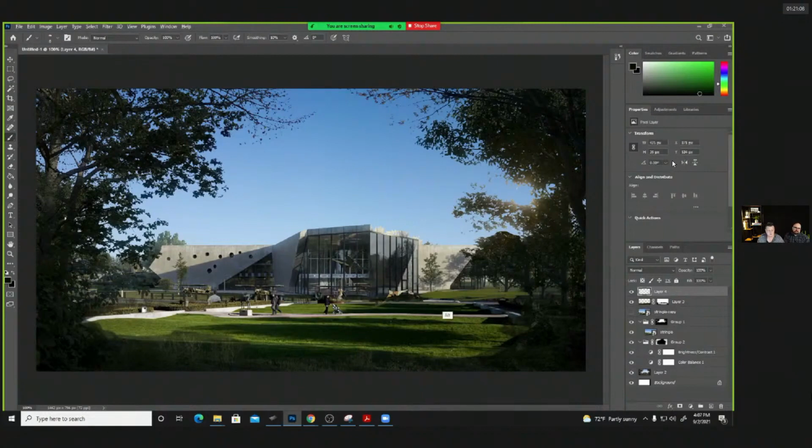Because we're running out of time, I'm just fixing it now quickly. We don't need those guys. There's a shadow there. So I will just get rid of these guys and also get rid of that road, because there shouldn't be a road here.